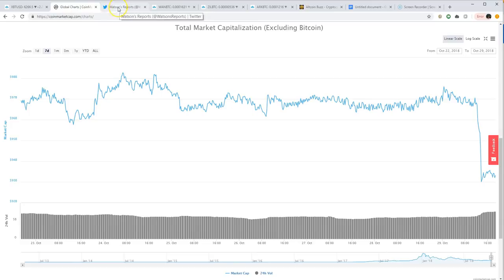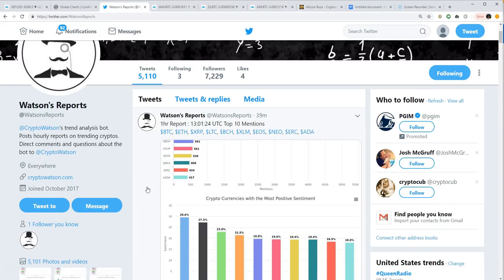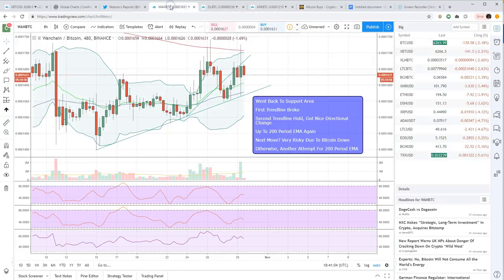And before the weekend we looked at 3 coins, and that was Wanchain, Zilliqa, and Orchid. And interestingly enough, I just looked at the latest Watson's report, and both Zilliqa, number 2 here, this is for the last hour, Zilliqa we have here, and we also have Wanchain. So they're still here in this social buzz area, which is a good sign. But let's have a look here at the charts and see what happened.